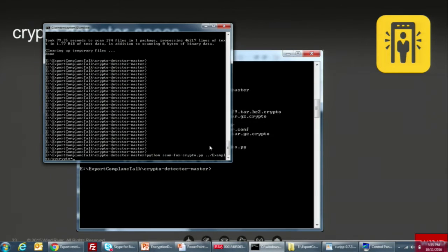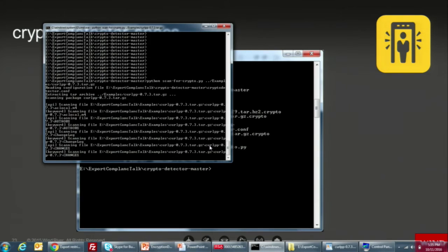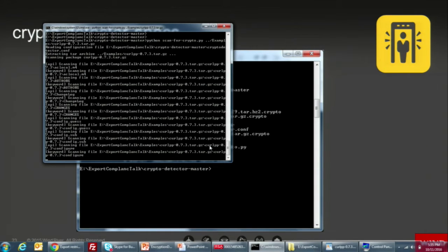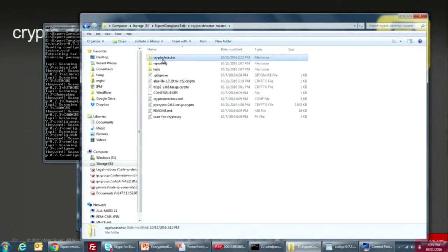So, let's see. I'm going to go back, and what I'm doing is I'm running it on this one package called curl LPP. It's going to take about 50 seconds to get through. Actually, let me go ahead and pull up an example while we're doing that.